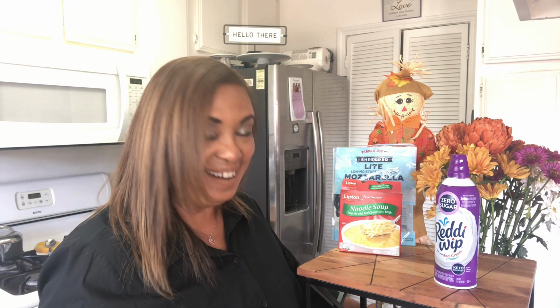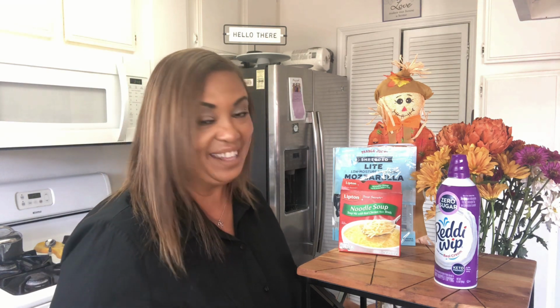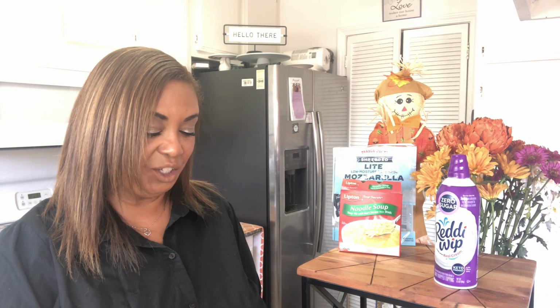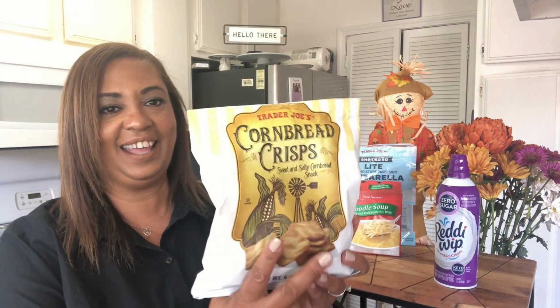Okay, another Trader Joe's find that I really like, and you gotta kind of be careful with these because they are sweet and crunchy, and I could see myself going a little overboard. So you really should count out how many you're eating or measure them out. But it's the Trader Joe's Cornbread Crisp. Oh my goodness, look at that.